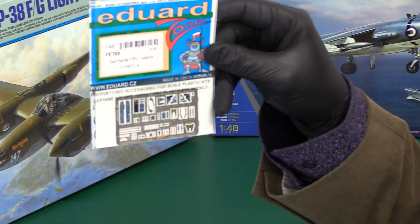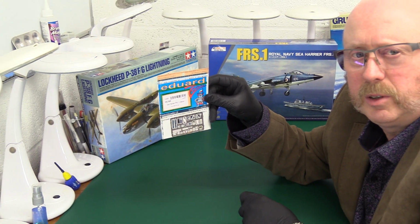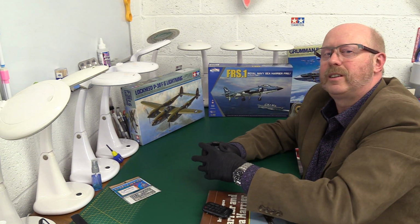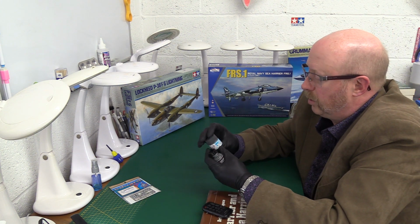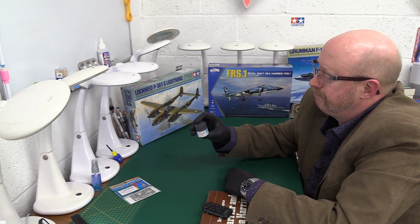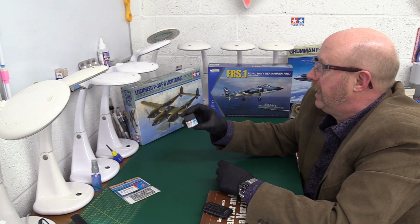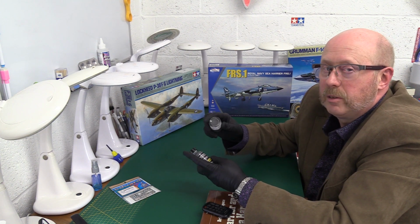Now, I'm going to end with a question today. It's time for me to ask the questions, and maybe some of you can provide the answers. What's the best paint to use on this Sea Harrier then? Because I've got two options at the moment. Well, I've got more than two if I want to mix and match, but I've got Mr. Color Aqueous, which I quite like. I like water-based acrylic. So we've got the water-based acrylic here, and it's the H416, which is black grey, which, ignoring names, I can tell you is pretty much the right colour.